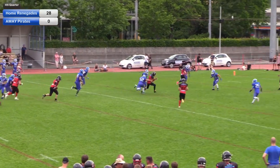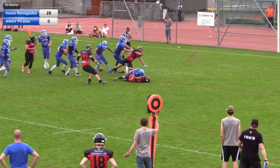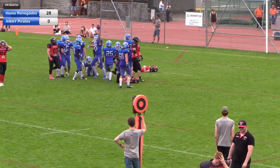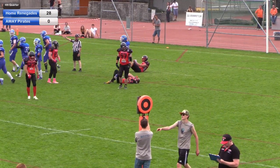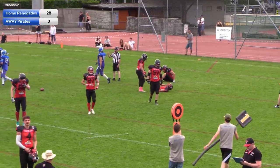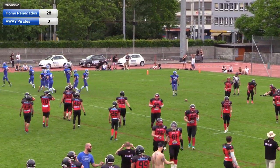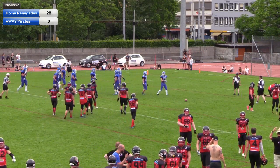Short pass to number 8 of the Argovia Pirates. He's still on his feet. He's breaking through all the defenders, and he fumbles the ball. And it looks like Zurich was able to get the ball back. Frustrating for the Pirates, being so close to the end zone.